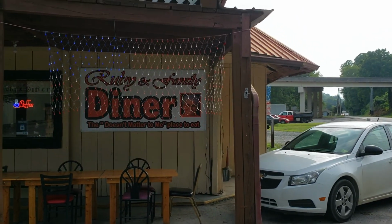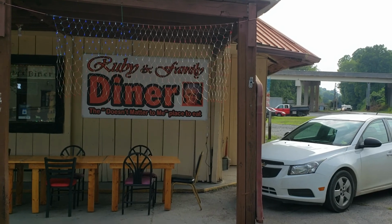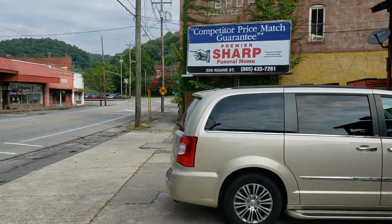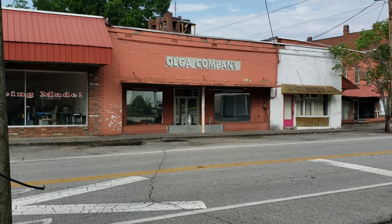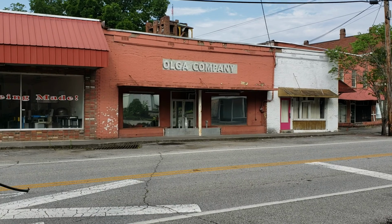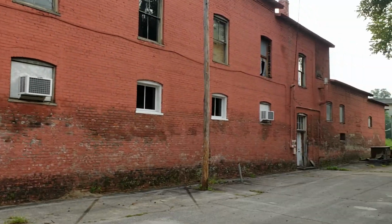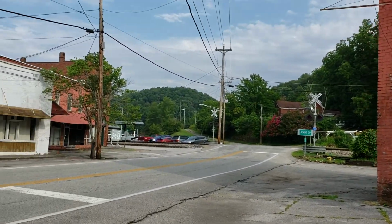So yeah, Ruby and Family Diner, a place to eat right here in Oliver Springs. Never been there myself, but it looks like a pretty neat little place. I might have to check it out sometime. So look at that. I'm guessing that must have been a location as well, because it's the same name, Olga Company. Right across the street from the other place that I just showed you. Pretty neat stuff.